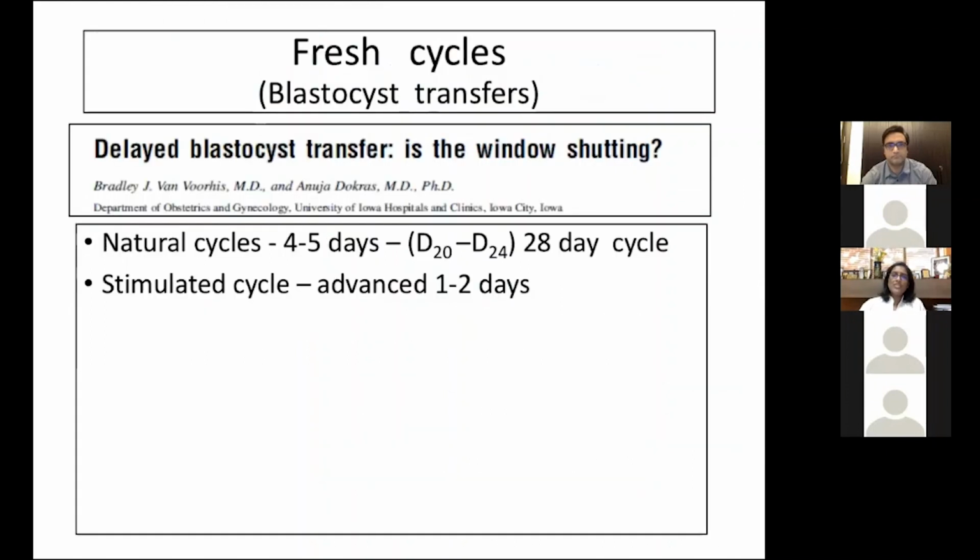So how is it different in fresh transfers compared to the frozen transfers? We do know that there is an implantation window. This is the time period during the cycle when the endometrium is most receptive of the embryo that enters the uterus. This extends to a duration of 4 to 5 days in a natural cycle. If it's on an average a 28-day cycle, in a natural cycle, the implantation window is around between day 20 and day 24. However, in stimulated cycles, it is known that this window is advanced by a day or 2.